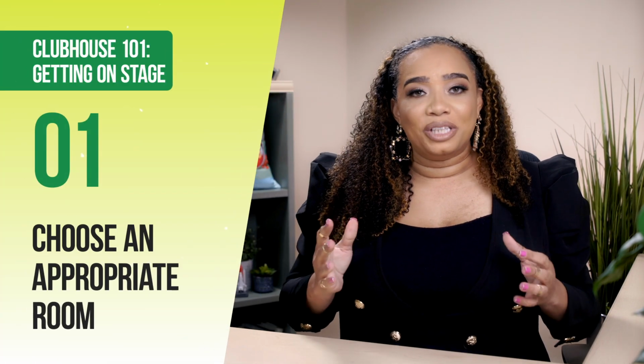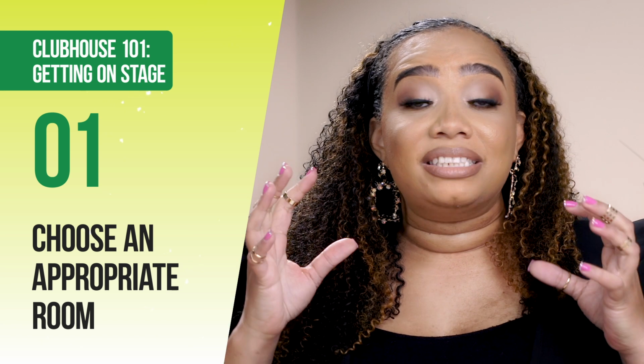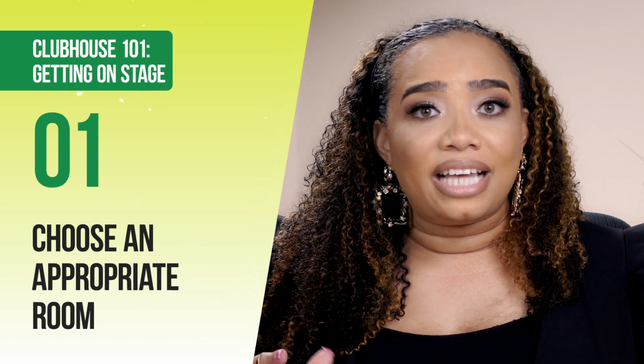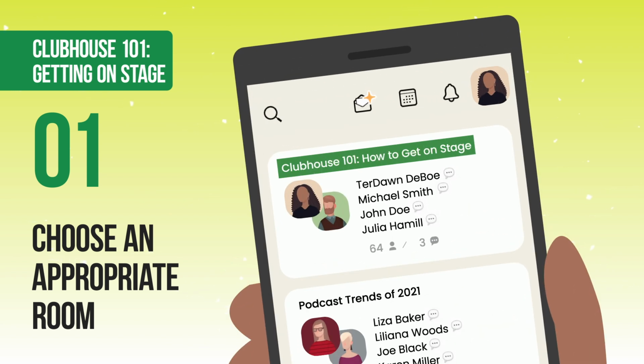First things first, in order to get on stage, you have to start with the smaller rooms, but not just any smaller rooms. The first thing that I do when I'm identifying a room that I want to go into is I start with the hallway. When I go to the hallway, I look at the topics. Is it a topic that you want to contribute to? If not, don't go in the room.